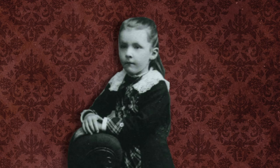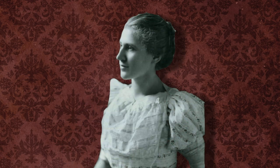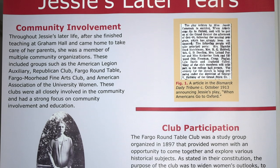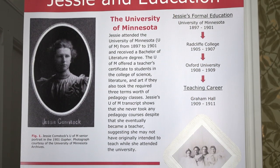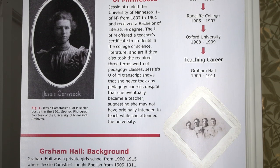We actually didn't know a lot about Jessie Comstock. She had apparently written her life story and nobody would publish it, so she threw it in a fire. But a group of Concordia students set out to find out what they could about her, and so they did a lot of extensive research and found out that she was just as educated as her sister. And in fact, she was one of the first in the family to go abroad. She studied abroad at Oxford University.